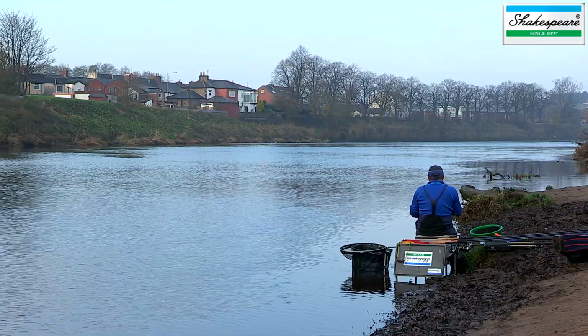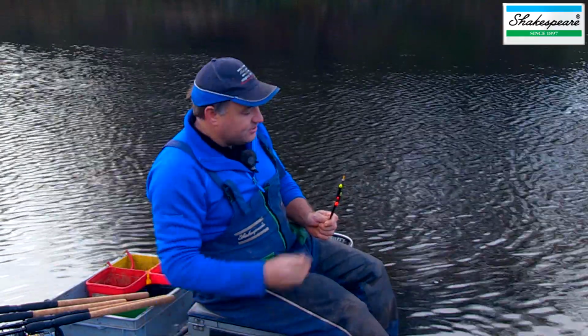Then finally, when I'm fishing further out, I need to consider adding some weight to the float and also be able to see it.